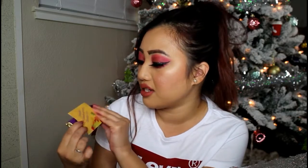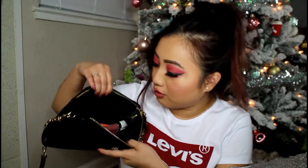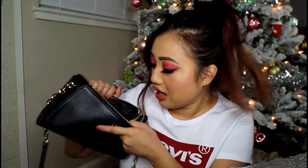Speaking of 6 years ago, I just tossed this in my bag and I haven't opened it yet, but it was a happy 6th anniversary from work. So I've been a VSP for 6 years now, you guys. How crazy is that? And then we have all of my lippies in here. The only makeup that I carry are definitely just lipsticks, you guys. I mean, they're the essentials. So I got a pen, of course. It's necessary to have a pen. My keys, of course. We need keys.